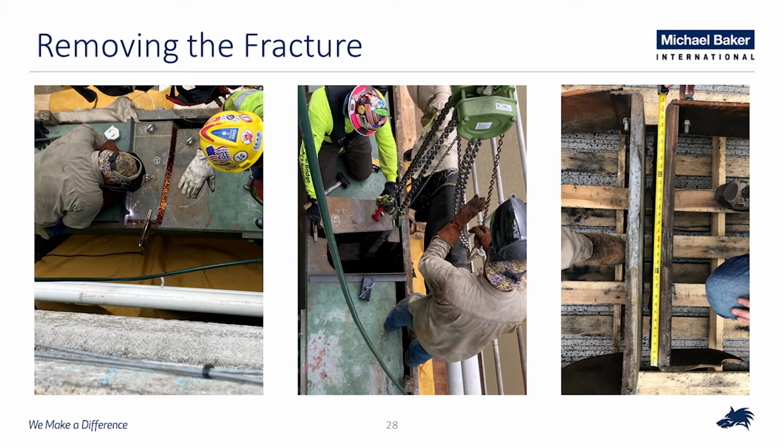Those stressing operations started on Sunday, which was Father's Day. And on day 2 of the stressing, the fracture was actually removed. Now this gave us our first real glimpse at the culprit for this situation that we were in. The right-hand photo shows the 2 halves of the fracture side by side, and it was pretty clear upon the removal that there were issues with the weld at this location, and we'll touch a little bit more on that at the end of the presentation here.